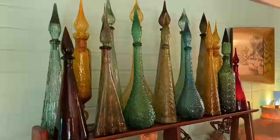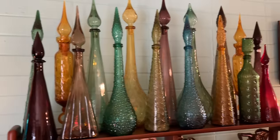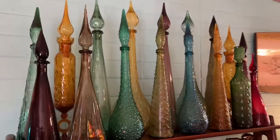When the sun's right, it just shines right in here. It's like, again, it makes you happy. That's why I do all of it, because it's what makes me happy. You can't wake up in a room like this and be sad.